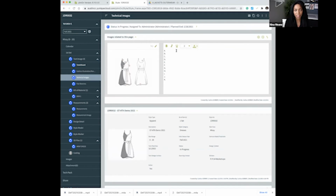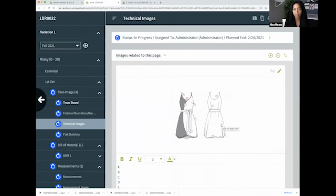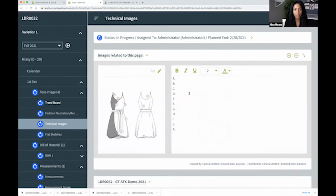So let me see if I can just, oh, okay, that feels a lot better, I hope. A little bit more visibility on what's happening on this screen. All right, you should be able to see better now. It was a little small.